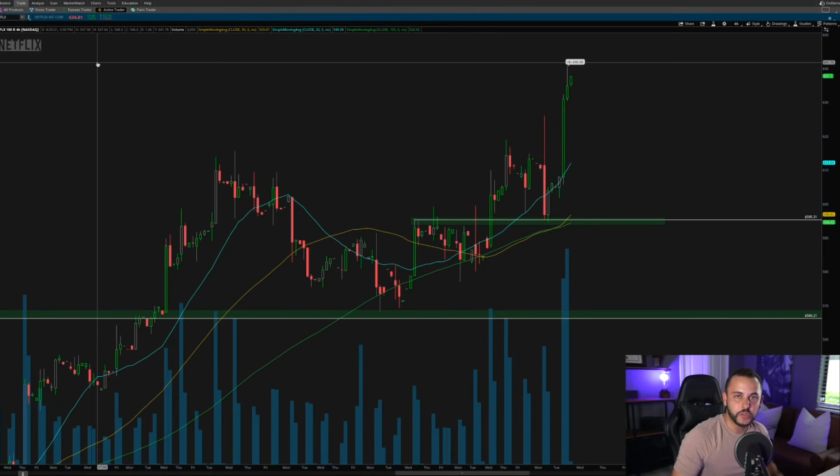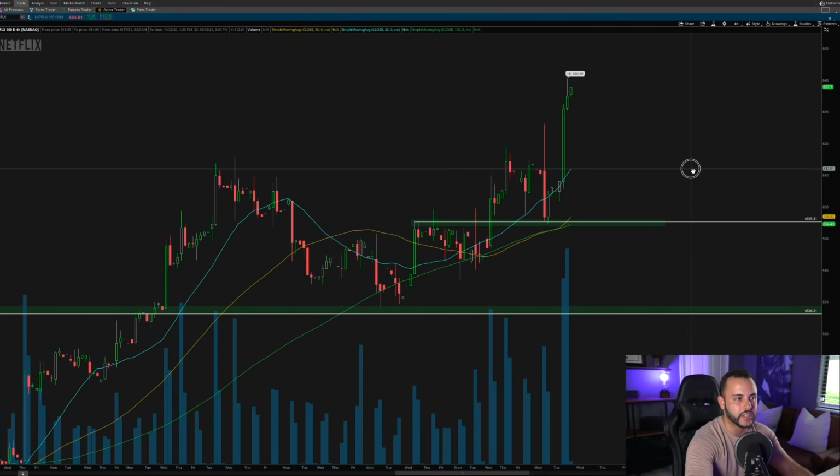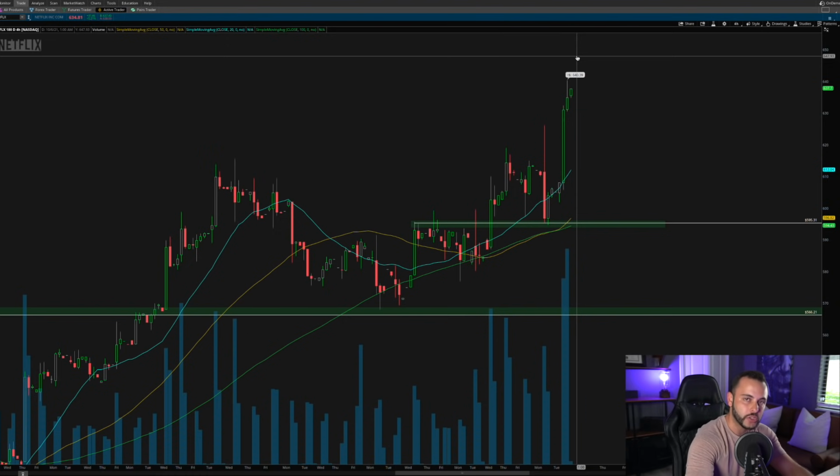All right, guys, so now that you saw the before, let's run through the after, how NFLX looks after that pre-market live stream, after today's market action. Here is NFLX on your daily chart. An absolutely incredible run today. 2 new all-time highs. It's crazy to think that NFLX is at all-time highs with the market pulling back the way it is.